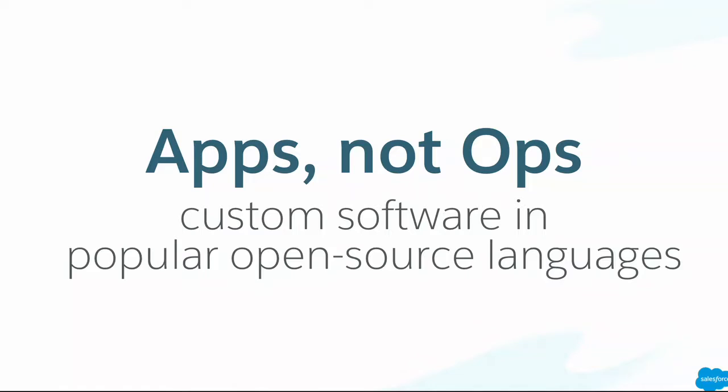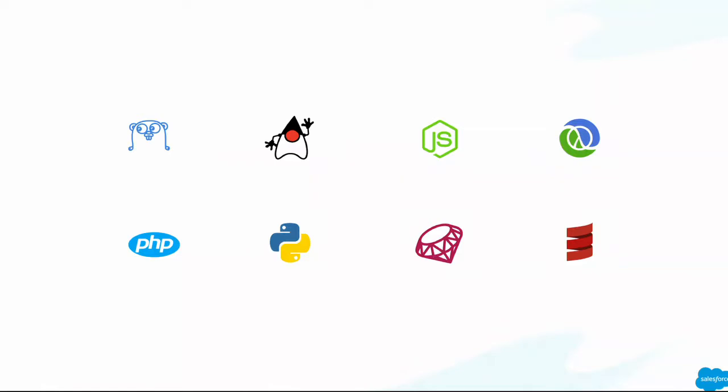So Heroku is really based around you writing custom software that delivers value to your customers. And Heroku allows you to write software in the language of your choice. It doesn't limit you, say, to Apex. And we, on Heroku, support these 8 languages and frameworks officially on the platform. That is Go, Java, Node, Clojure, PHP, Python, and Scala. But we also support many other open source languages that I'm going to tell you about a bit later.